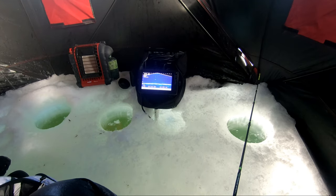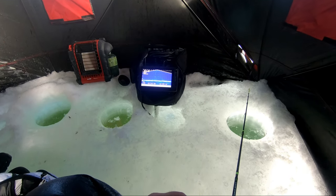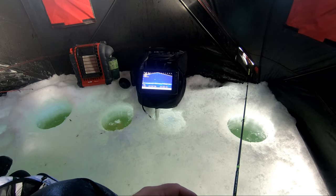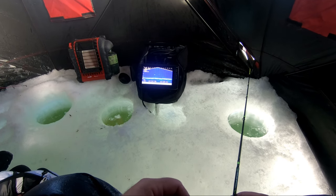Well, guys, it's been one of the most epic days for cutthroat trout fishing that I've ever had. And I think we're going to catch a couple more and call it a day.